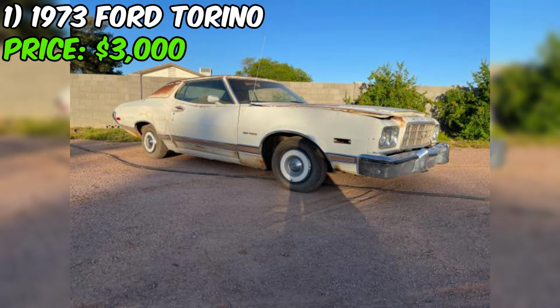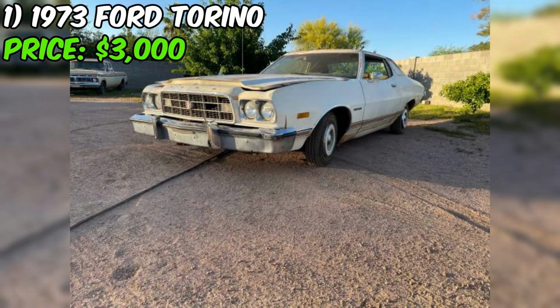We're diving into a classic American muscle car that's up for grabs on Craigslist, a 1973 Ford Torino. This beauty is being offered at a price of just $3,000, which could be a steal for the right buyer.